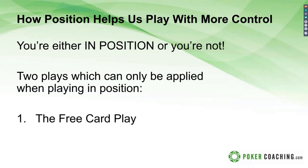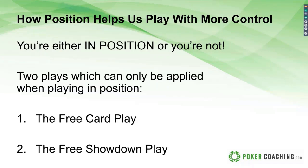The second play is the free showdown play, which is, in my understanding, purely a no-limit play that originated in no limit. And the idea is very similar to the free card play, but instead of executing on the flop, it's executed on the turn. And the way this play works is when your opponent bets the turn for whatever amount, we'll just say he bets $50 into a pot where the size isn't relevant, and you assume that he's going to bet the river for 75 or 100 or 150.